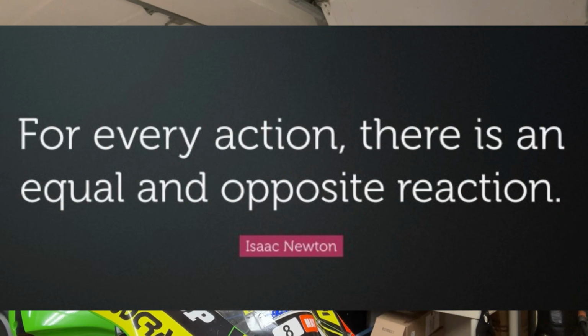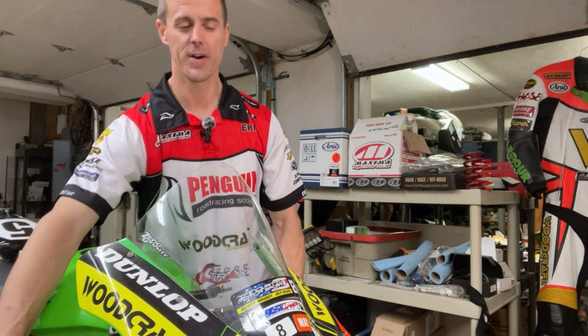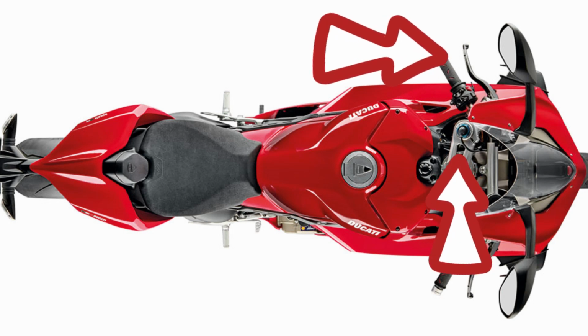Several hundred years ago, this guy named Newton came up with this theory, and it was simply this. For every action, there is an equal and opposite reaction. Bar input causes high sides because when you counter steer, if I'm taking a left-hand turn and I'm pushing on the left-hand bar, if I'm pushing on the inside of the bar, that takes my front contact patch and pushes it this way.